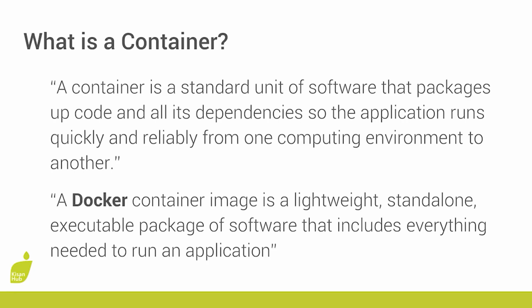So a bit of background on Kubernetes and Docker. Actually, before I go, has anyone in here used Docker? Give a show of hands. That's pretty good. Who in here has used Kubernetes? That's about what I expected. Okay, cool.